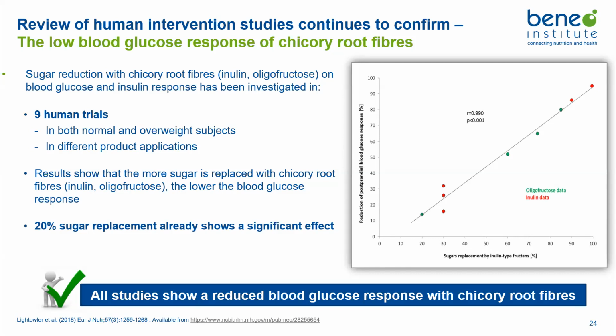Actually, another mechanism by which chicory root fibers can help in our blood sugar management is via the prebiotic effect. How? Okay, so first of all, these prebiotics are selectively used by the good gut microbes, particularly bifidobacteria. And these good gut microbes produce short-chain fatty acids, these metabolites. Short-chain fatty acids are actually really good for our health, okay?